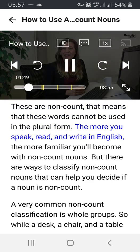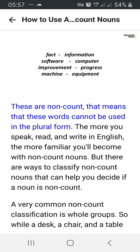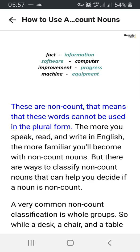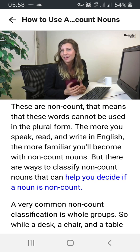The more you speak, read, and write in English, the more familiar you'll become with non-count nouns. But there are ways to classify non-count nouns that can help you decide if a noun is non-count.